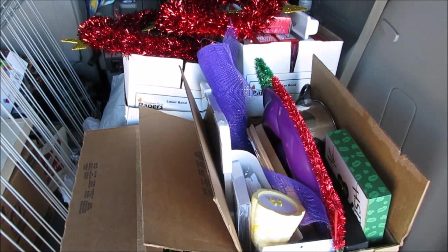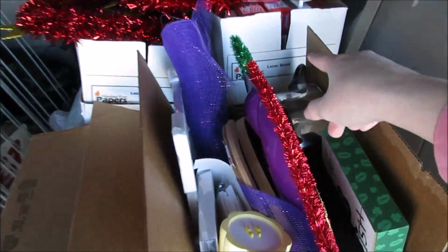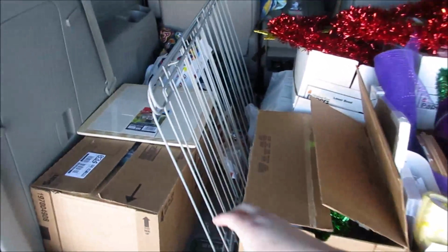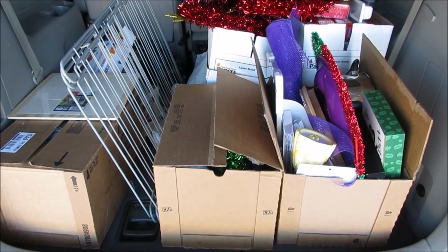It's not a Goodwill store, it's something else, more local. So we are dropping off 1, 2, 3, 4, 5, 6 boxes of stuff to donate, and then I'm meeting somebody to sell my little drying rack because I don't need it. But I wanted to share with you the stuff we're getting rid of, and then I'm going to show you what we have done so far in the basement.